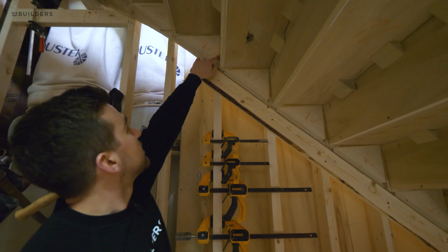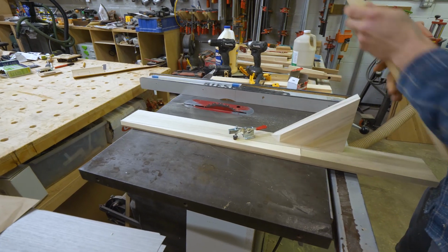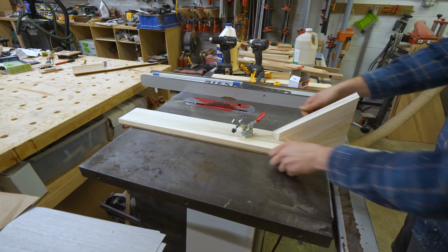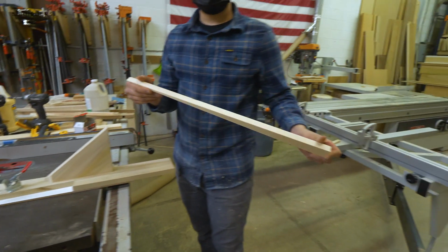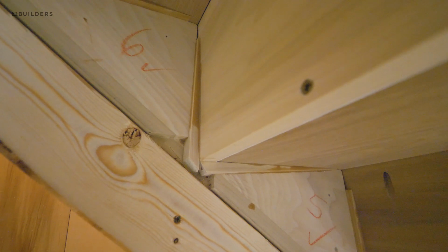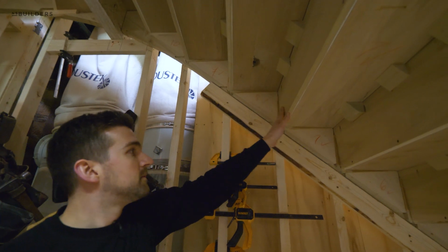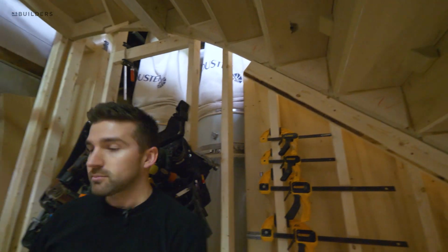And you'll notice the guys cut these wedges here. The ratio for these is 1:18, so if you were to take a 1 inch tall piece of wood and rip it 18 inches long at that angle, it's about a 3-degree angle, but we accounted for these 3-degree wedges in all of our housings for our treads and our risers. So let's put that on hold.